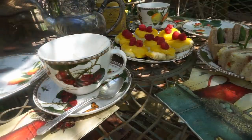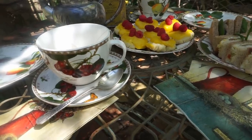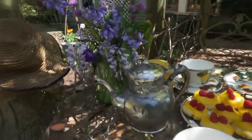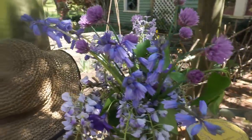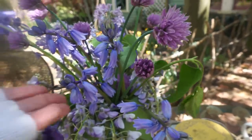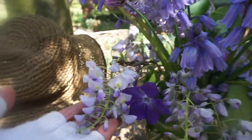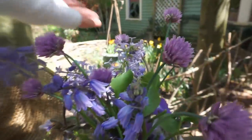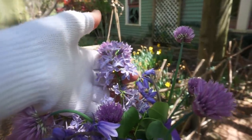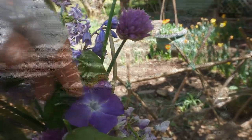I love the idea that this tea has cornflowers in it, because all the flowers on our table today are the same color as cornflowers, which aren't blooming yet. But look at our beautiful flowers that are growing right now as we speak in the garden. So we have Spanish or English bluebells, chives, the wisteria, and back here are absolutely wonderful lilac bushes starting to bloom. And then these tiny little purples, actually good-sized purples, are periwinkle.